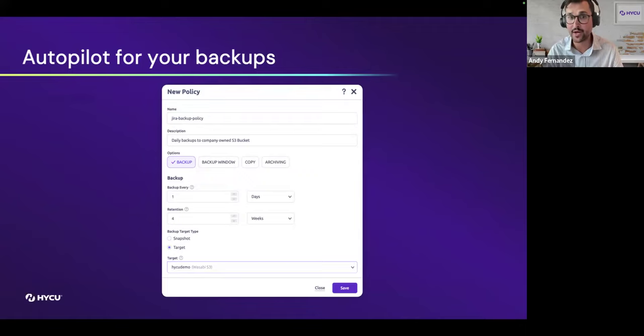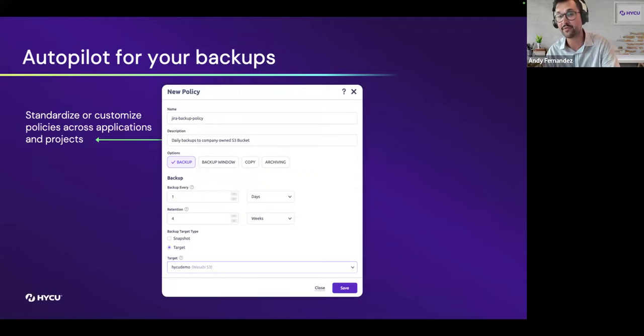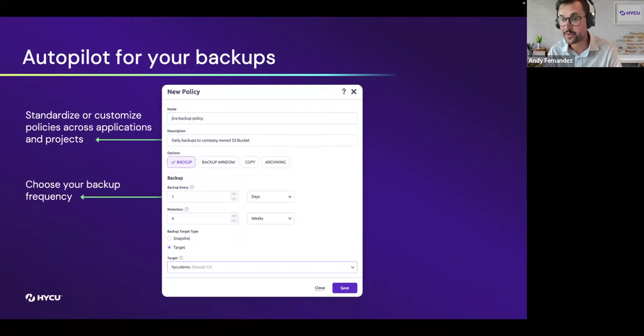So one of the things that HYCU does, it allows you to customize your own policy. And you can do it on a per project level because, and Dan could probably talk to this as well, not every project is the same. Some are going to require much more attention and potentially a much higher backup frequency. So you can say this project for this very, very critical initiative, we probably want to have a backup every 6 hours. It's highly volatile. A lot of people are touching it. This other project, perhaps not, and we can do a daily backup or every 2 days.